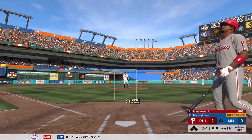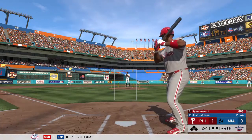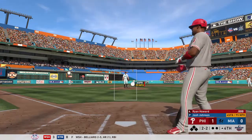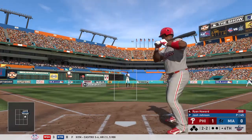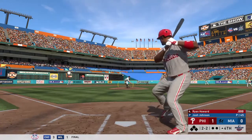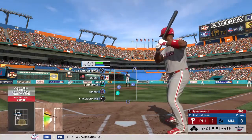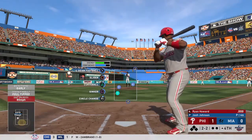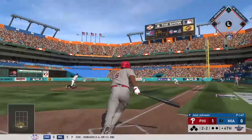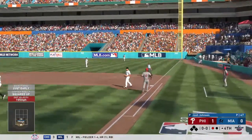And he lays off for a ball. 2-1. Strike 2 as the fastball is let go. Fouled off. The 2-2 one more time. Right side, defense aligned perfectly. And he'll take it to the bag himself for the out.